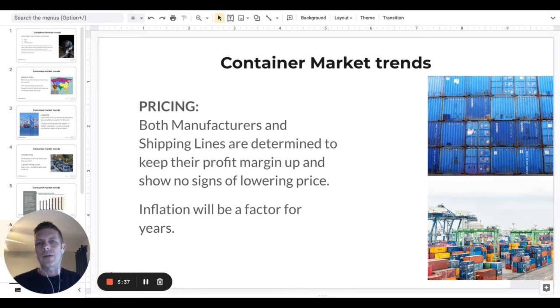We are noticing that the manufacturers of containers and the shipping lines have both drawn a line in the sand saying, we are not going to do this for no profit anymore. And we're gonna hold the line on the price.